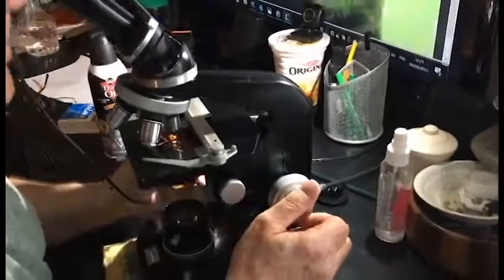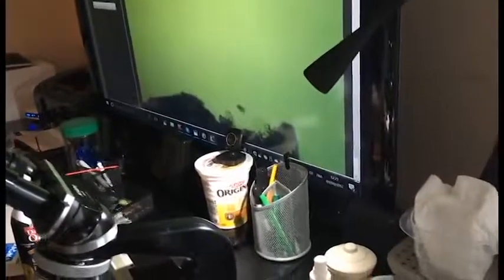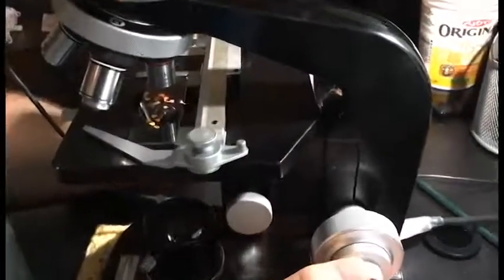I see it here, but I have to make you see it. Okay, what's happening here? I put that there. Take that off. Light off. It's going to be interesting with the water.